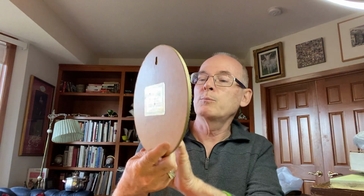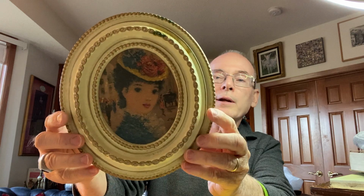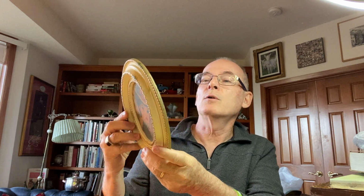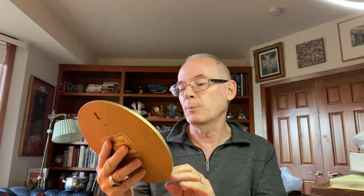I found this piece of artwork. Many of you will recognize that portrait. It's a small oval plastic frame. It's called the Wondura frame on the back. Genuine, hand finished, will not chip or peel, by the M. Goodman Manufacturing Company. So again, this is the type of stuff, as well as the needlepoint crewel work, that I sell a lot of.